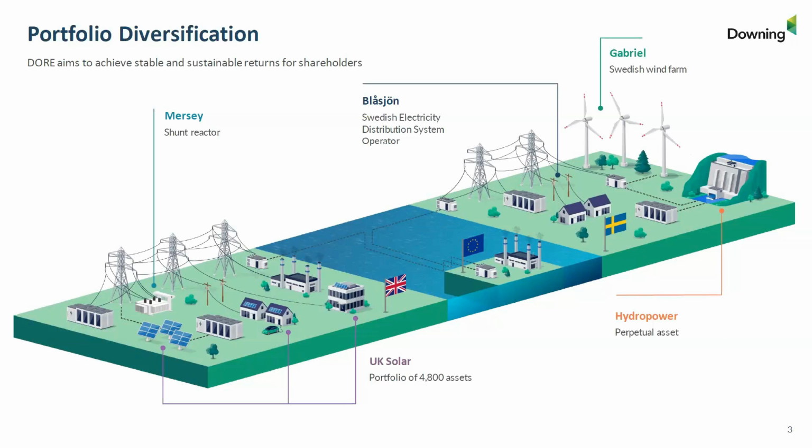So just rounding off on the portfolio here, you can see we have the generation assets I talked about. You can also see we've got something called a shunt reactor. Excitingly named. It's a pretty prosaic bit of kit. What it does is it helps the transmission system in the UK transport electricity very efficiently. Fantastic asset, and a really good return for what's a very limited risk involved in the operations of that asset. It's actually got a long-term contract with the national grid, and it gets paid for just being available, which is fantastic.